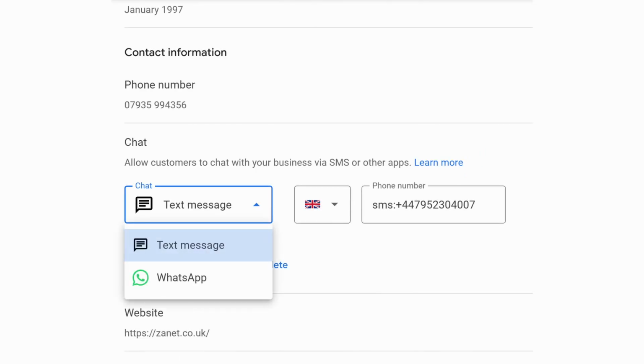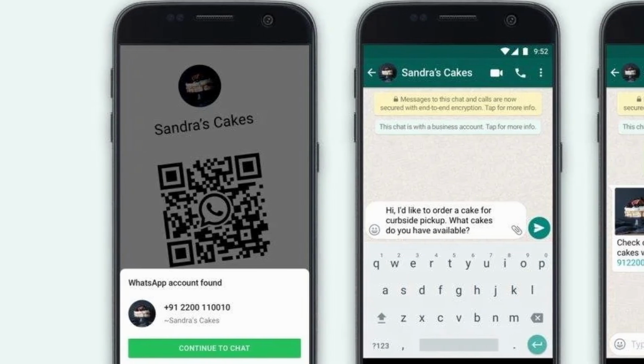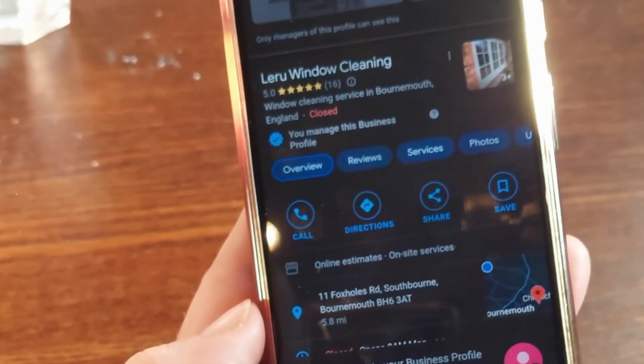So what if I told you there's a new way to get customers to your business? Google just rolled out where your customers on search or Google Maps can now WhatsApp you or SMS you through your business profile. And the best part is that 99% of your competition won't know anything about it yet because it's just been released. So you've really got an advantage here over the competition.